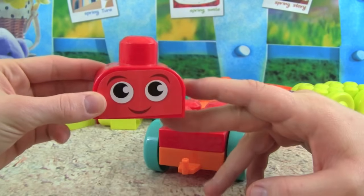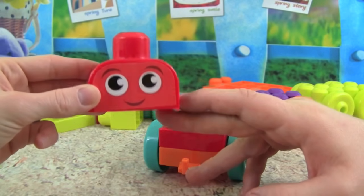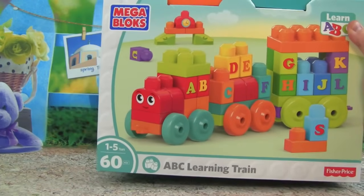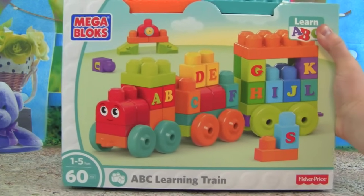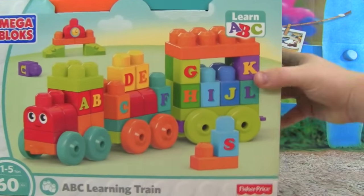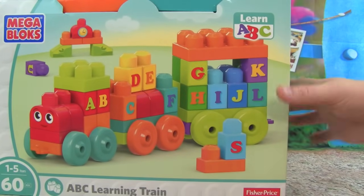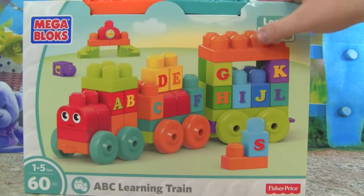Choo-choo! Hi guys, I am the Kid Friendly TV ABC train. Oh wow, can you believe what we have today? We have the Mega Bloks ABC Learning Train. Choo-choo! We're gonna learn our ABCs with Mega Bloks. Are you ready? Yeah, let's open it up.